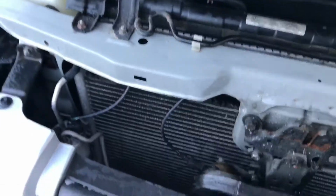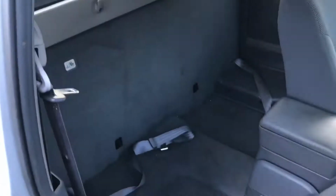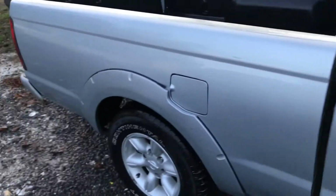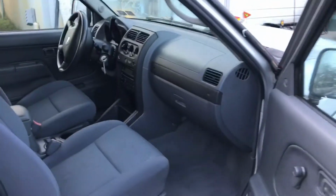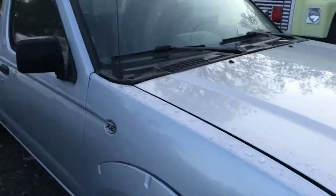I'm gonna close her up, give it one more walk around. Here, I'll show you inside here. It's pretty spacious in the back. All the way back as you look inside the cab. It's a really good looking, clean little truck. I'm about 6 feet tall and it's comfortable to get inside of.